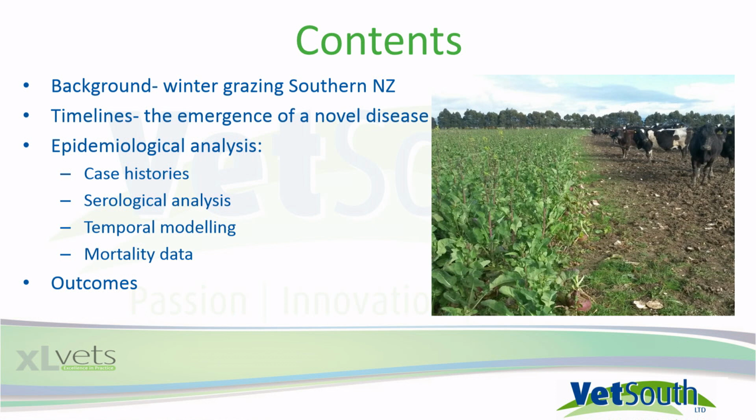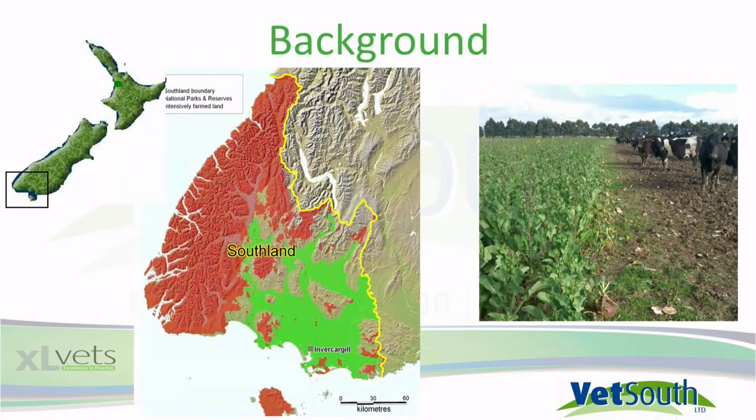So I guess a bit of background in southern New Zealand, our dairy cows go away for grazing. So I'll give you a wee bit of the background of what happens there and why that happens. Talk a little bit about the timelines, and then really what I'm presenting here from an epidemiological perspective is a whole bunch of case histories and some data analysis and some mortality data, and put it all together for a sort of an emerging disease process.